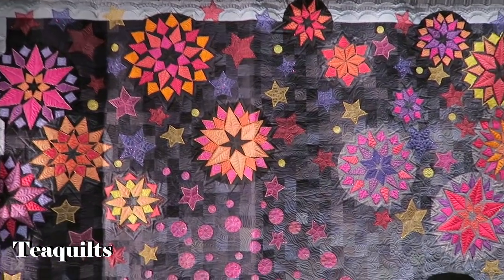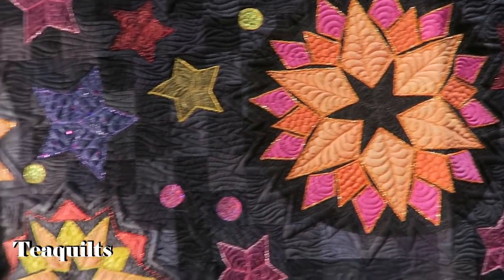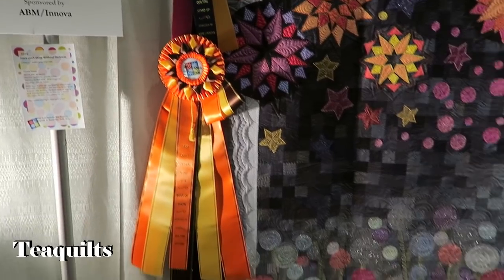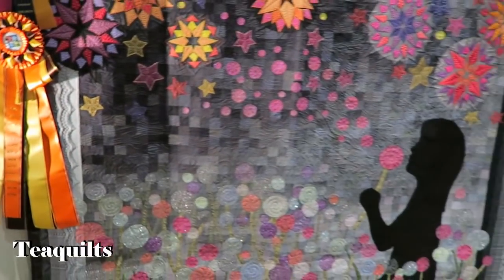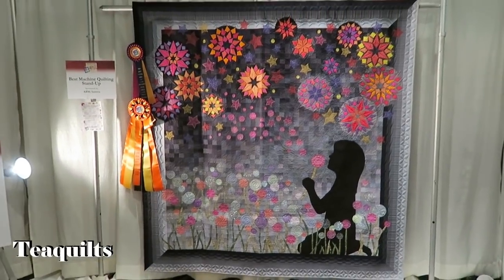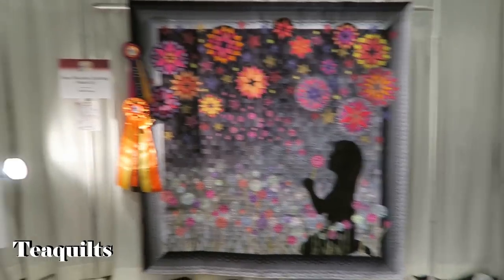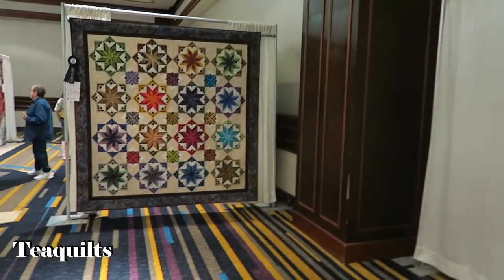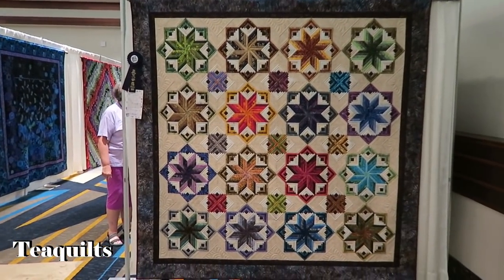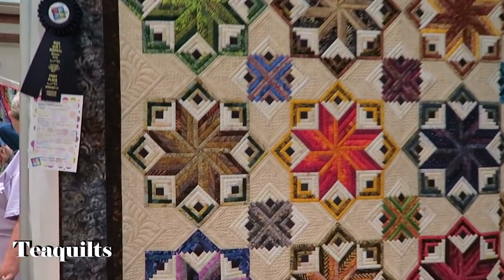Beautiful. So much going on here. And this is the Best of Show award. And it is just beautiful. That's the entire quilt. Beautiful. I'm trying to get through this aisle before I have to stop and change my battery. So it's going to be quick.